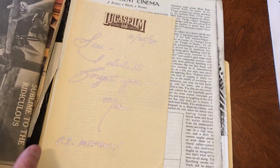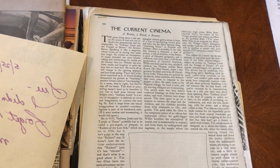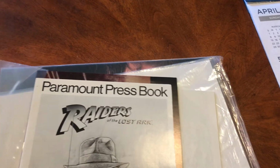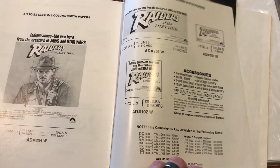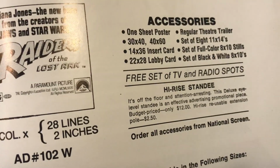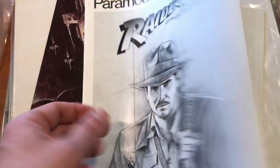And on and on. That out of the way, let me show you a couple more things in here. So we've got the Raiders press kit book, I should say. It's kind of cool. Shows the different posters you could order, different ad sizes for newspapers.